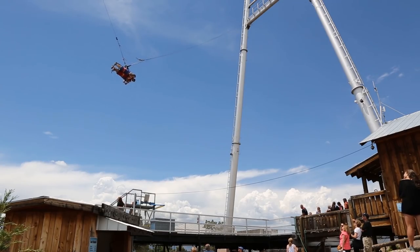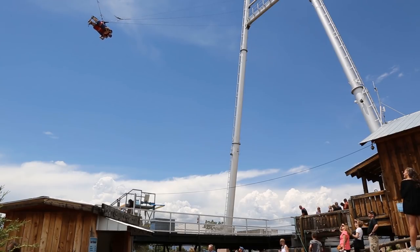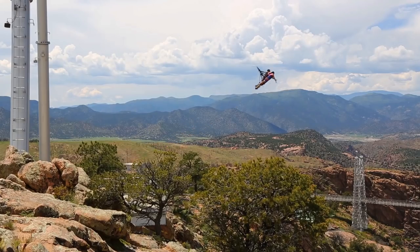The Royal Rush Sky Coaster, built in 2003, is the most awesome adrenaline rush in the state. Imagine a free fall tower sweeping you 50 miles per hour to hang momentarily 1,200 feet above the Arkansas River.